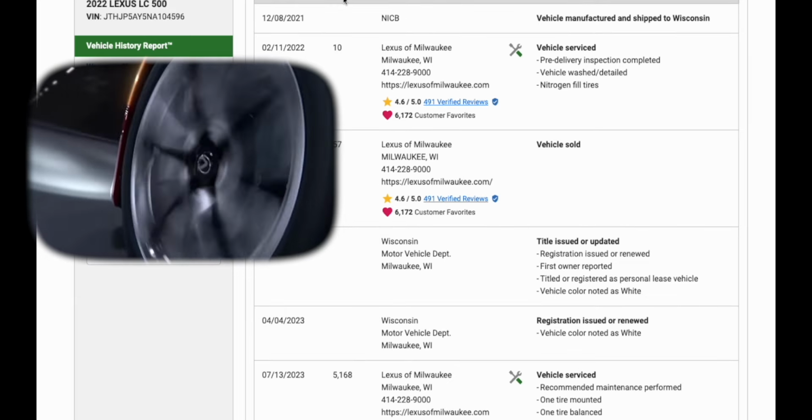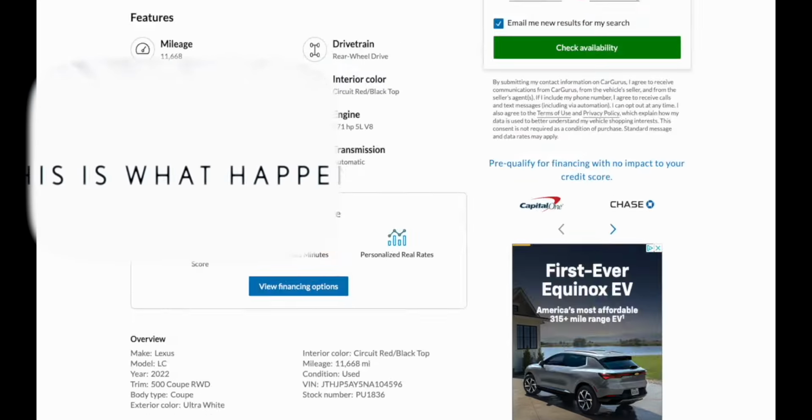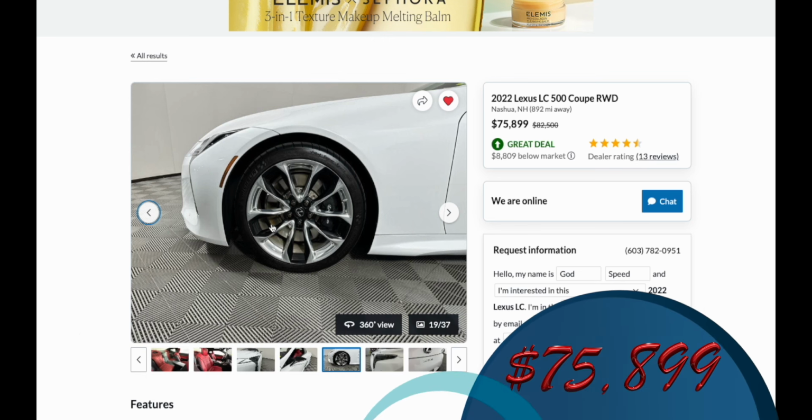All right, family, that is a tremendous opportunity for anybody who is looking for a 22. So you're looking for something that's got a little bit later year around it, low miles, and you love that touring package, but absolutely wanted those upgraded 21-inch wheels. $75,899 is going to be the price on that.